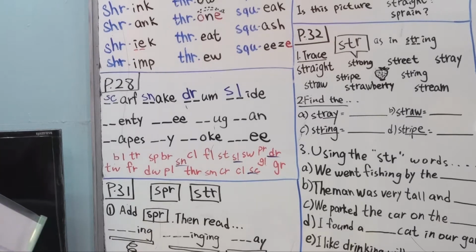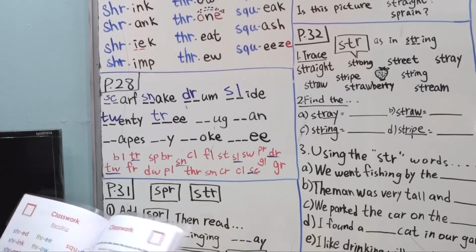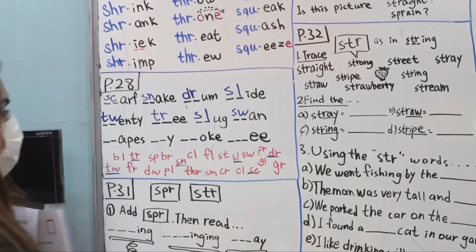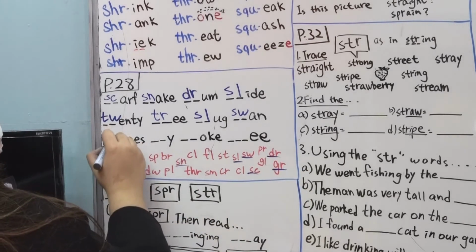Okay? Next one. Twenty. Okay, the next one. Tree. Tree. Okay, next one is a slug. Slug. All right, next one is a swan. Swan here. Okay, the next one are grapes. Grapes. Have you got it correct?